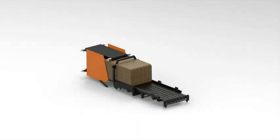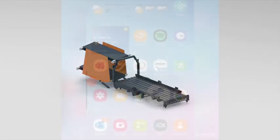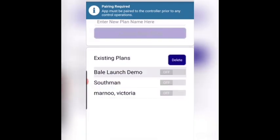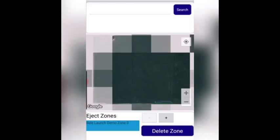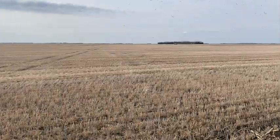The standard thrower will launch bales a half mile into a stack, giving it the capacity to cover most standard pivots. It's easy to operate. Simply use the PhiBer Bale app to pick a zone for a stack location and then start baling. The turret-style bale thrower launches bales into the direction of the zone, making a nice, neat stack.